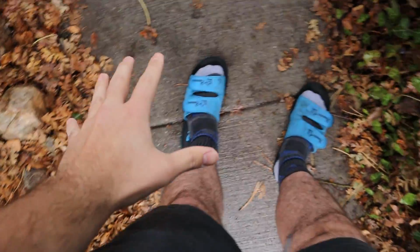And obviously, in normal Ben Hardy fashion, I've got my flip-flops on, my shorts on, and my t-shirt, and it's 30 degrees outside, but I don't care.